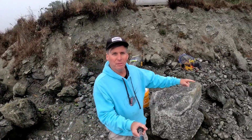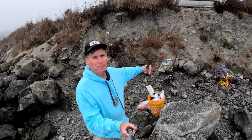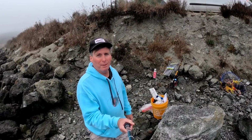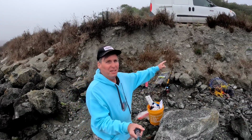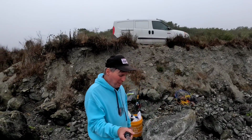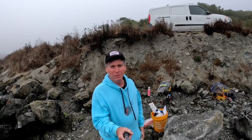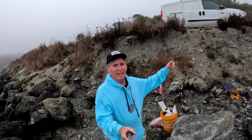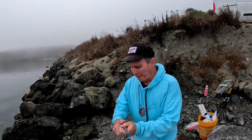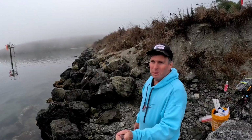I'm going to be throwing the throw traps you can see there. And I also have a couple of cheap castable traps from Walmart. You can see the van is way up top side there. Little rascal, because well, I can get out a little further, right? If I have this 20 feet in, we'll just have to keep an eye on the tide, make sure we can get up our trail here, which I don't think is going to be a problem.